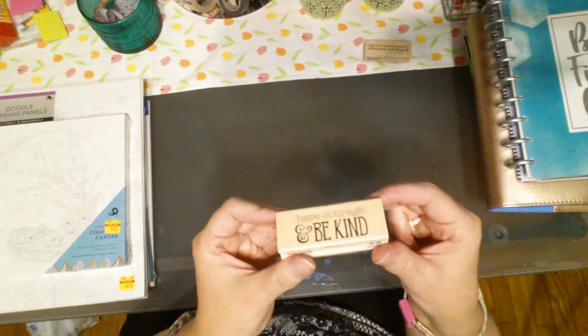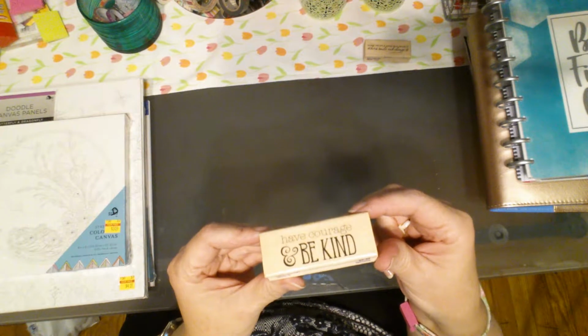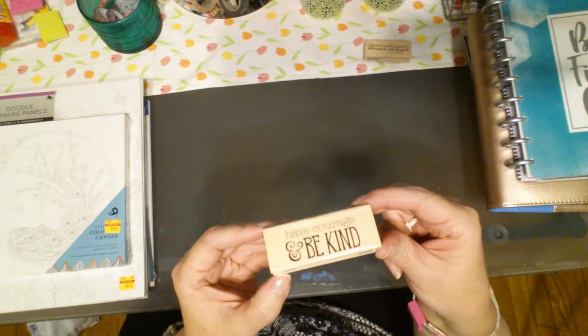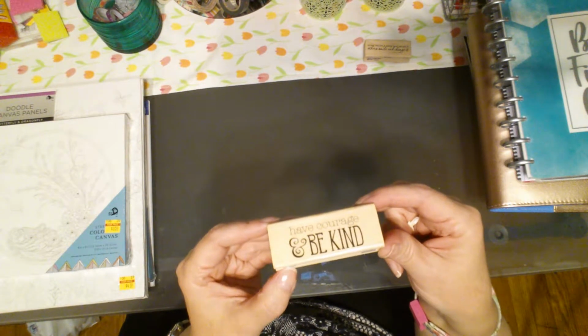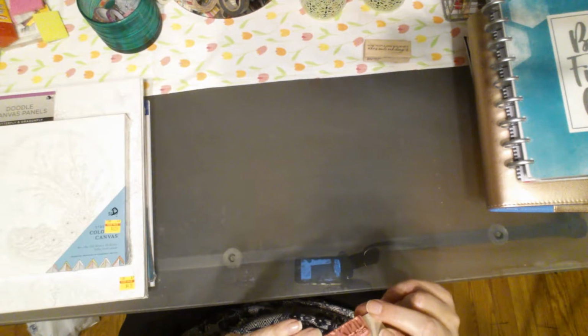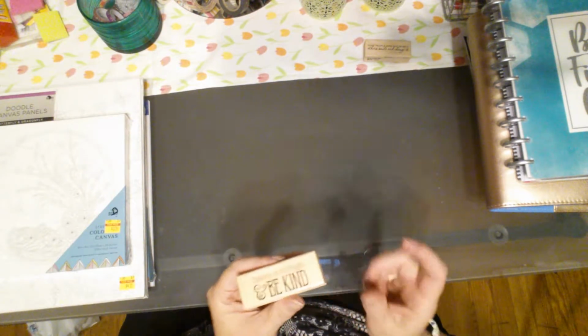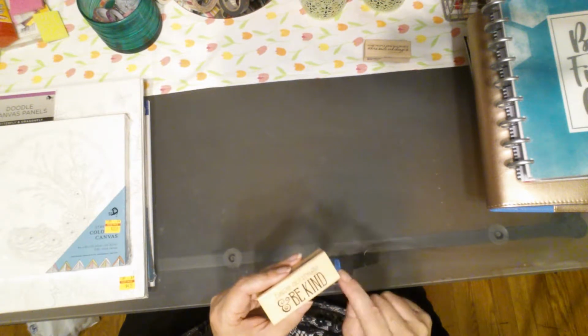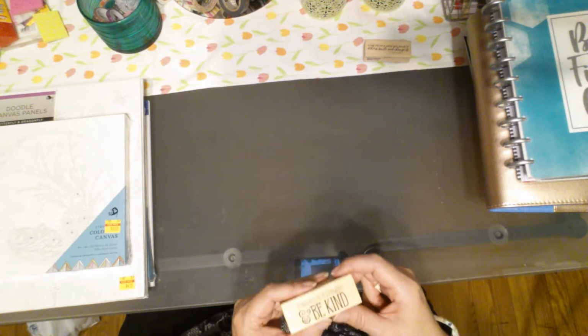Have courage and be kind. I love that sentiment. Again, it was $3.99, and I got it for $2 out of the sale bin at Hobby Lobby, and it is titled Have Courage. I would imagine that these are on sale on the website. This is the Hobby Lobby brand of stamps, but I absolutely love Have Courage and Be Kind. It was the one thing I walked away with.